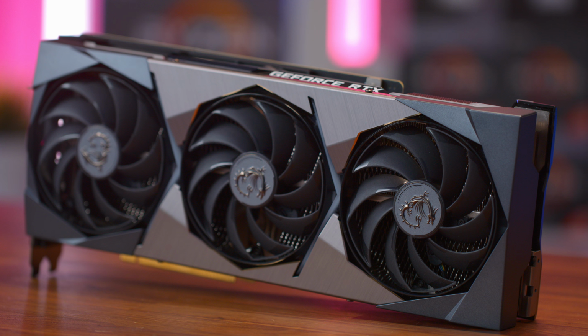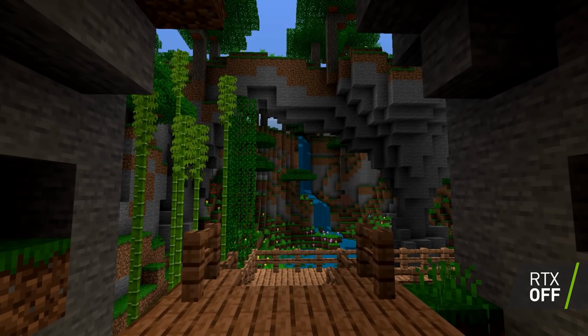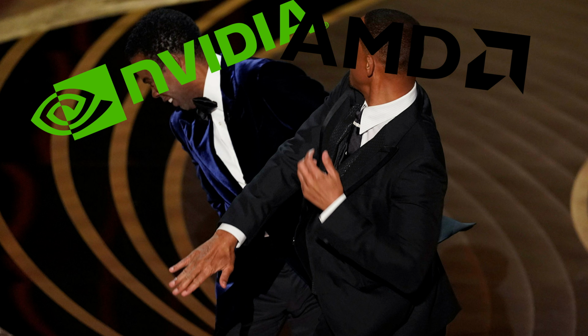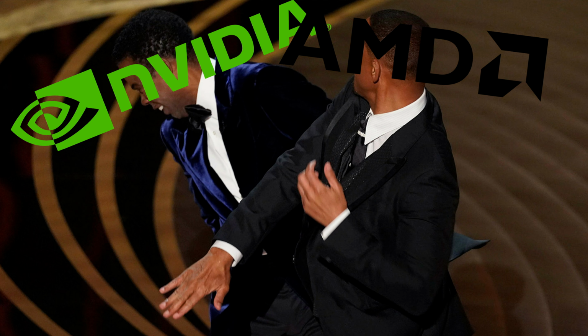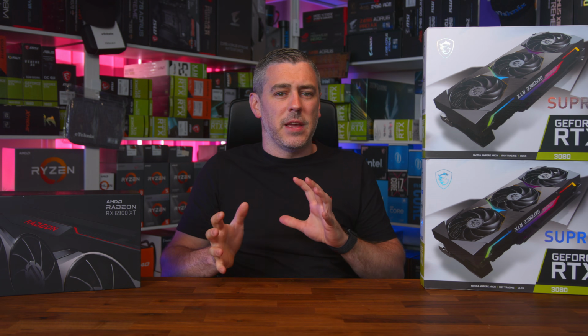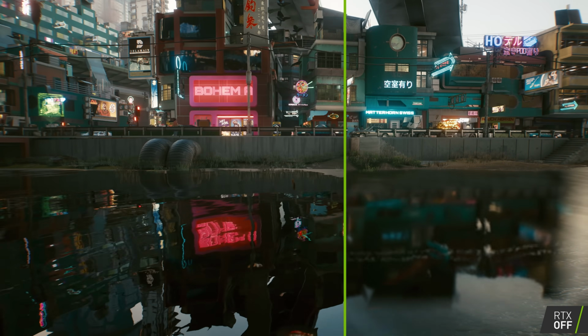We all know that Nvidia has the upper hand when it comes to ray tracing, but you may remember from our launch day coverage of the 6900 XT, AMD gave a bit of a beating to Nvidia when it came to pure rasterization performance in the latest titles. So some of this could really come down to being title specific and, of course, if ray tracing really matters to you.